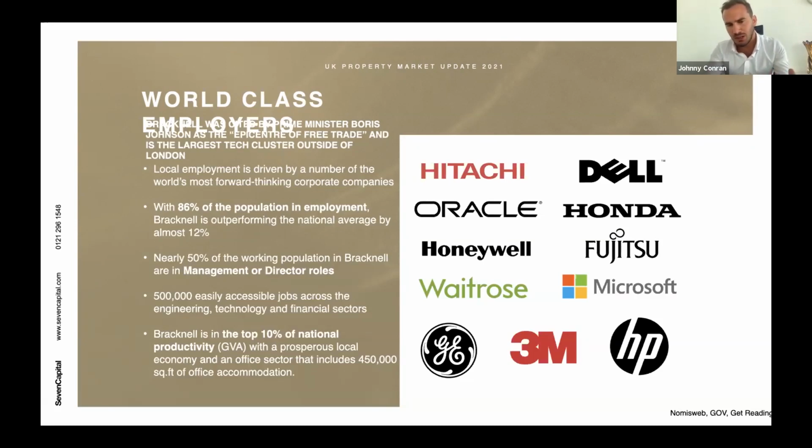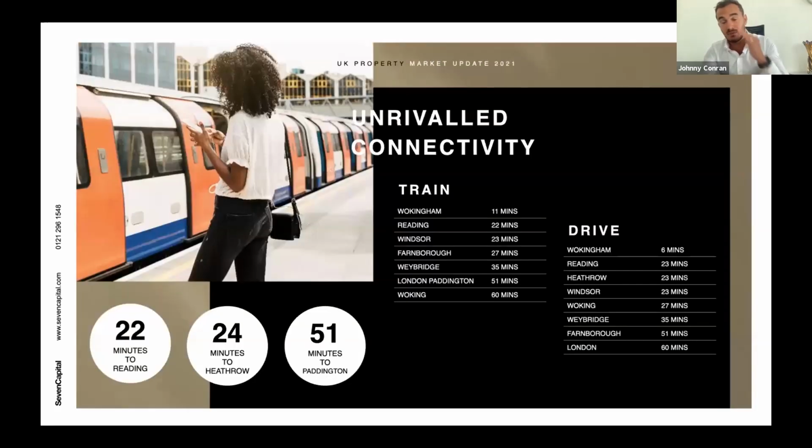I mean, so much so that Boris Johnson actually said at the beginning of last year, as a slightly tongue-in-cheek comment, that Bracknell would be the epicenter of global free trade post-Brexit. And as I say, slightly tongue-in-cheek, but the reason he said it is because of the vast amounts of commercial commitment there is within the town centre and surrounding areas. So this exists. These companies are already there. Its location, as I mentioned, 20 minutes from Reading, 20 minutes to Heathrow, and a 50-minute direct train into Paddington.